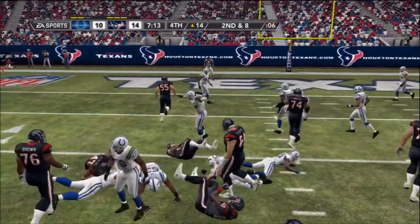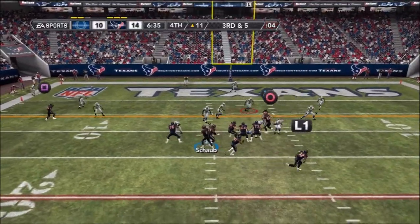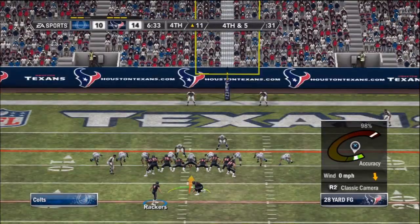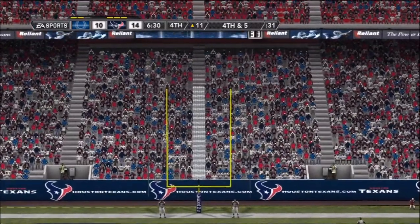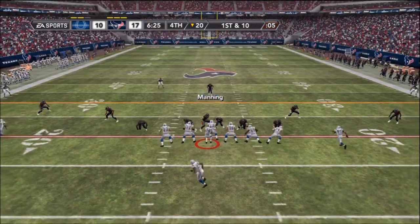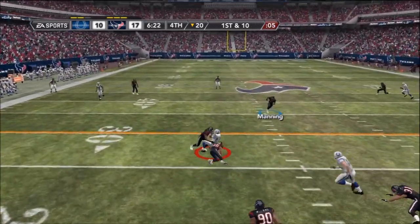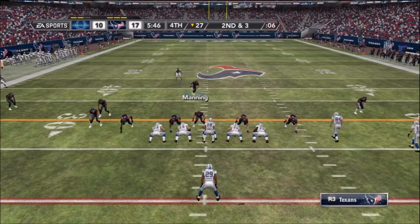Foster will run it again. And the tackle was made. Passes out to the left. The kick is good. He's looking towards the left side. Jason Allen was there for the stop.